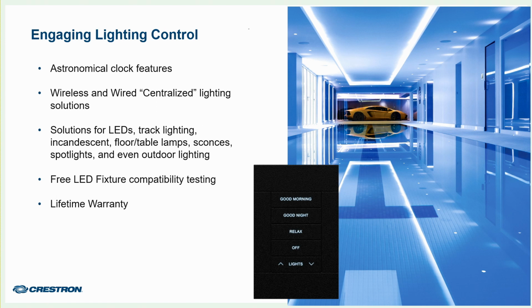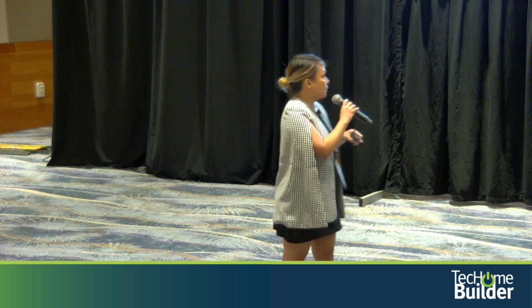So our lighting controls, we have a lifetime warranty on our lighting controls. And those lighting controls can be tied into an astronomical clock that is readily there on your processor. So what this means is, those sunrise, sunset features that your clients really like to enjoy, those are automatically updated within the system. You don't need an integrator to come out every quarter to address the seasonal changes and such. So that's already integrated into there. Wired and wireless solutions for your centralized lighting. We can support all different kinds of lighting loads there.